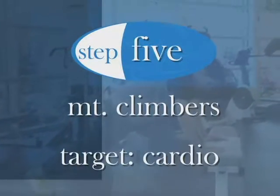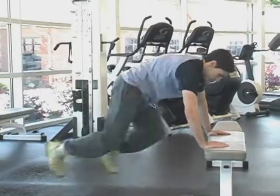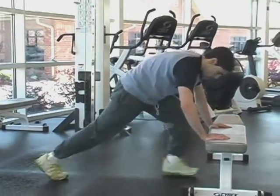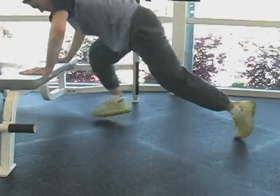Step 5, a quick burst of cardio. Move over to the flat bench for mountain climbers. Prop yourself up against the bench, face towards the floor with the legs extended. Quickly bounce from right foot to left foot, stretching out the legs.